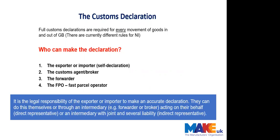appointed an agent or a freight forwarder to do your declarations, HMRC will always come back to you as the importer, exporter, and not your agent. There can be an exception to that, but in most cases, this is the key point to bear in mind. It's your EORI number that's on the declaration. HMRC holds you responsible for that, even though you're using a third-party business partner to do the declaration on your behalf. And you can do the declarations yourself as the importer or exporter.